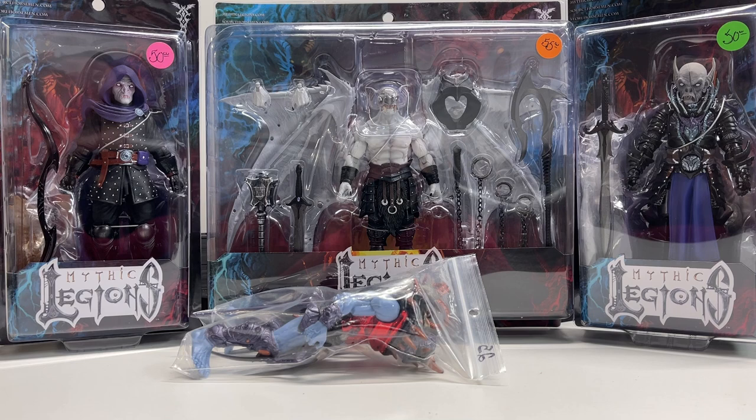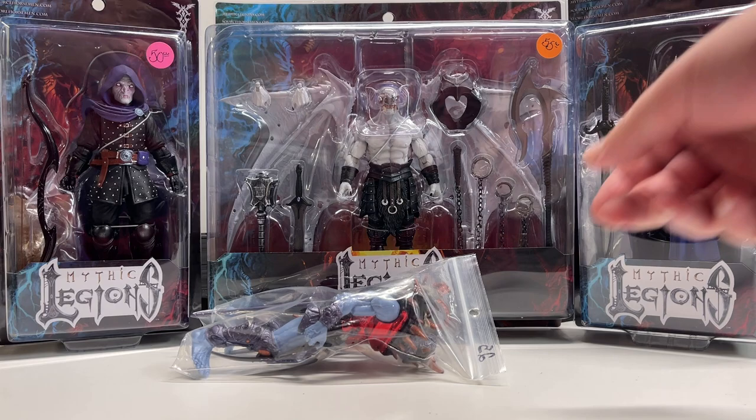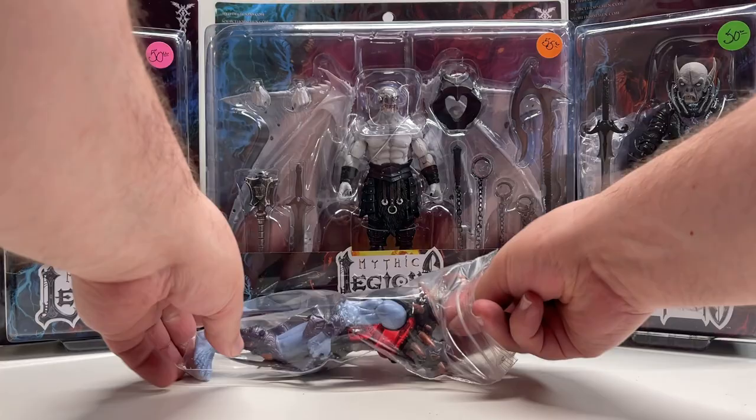We all just need a few more figures. It's just like collecting. If you find some space, you're gonna fill it up eventually. So we got our three vampires here. We're definitely gonna take them out of the package, take a closer look.